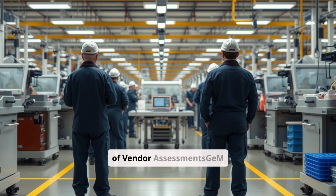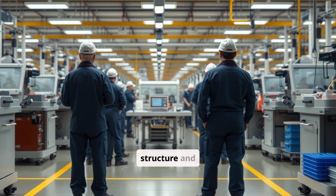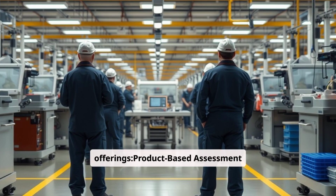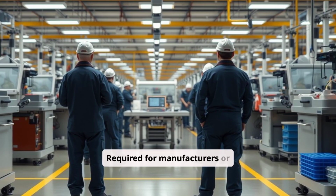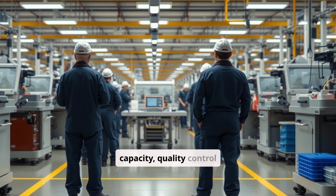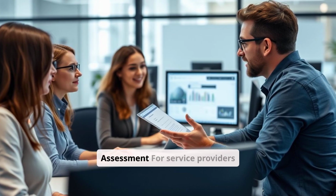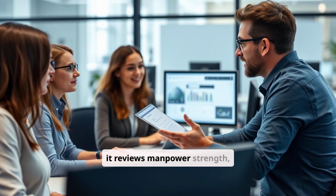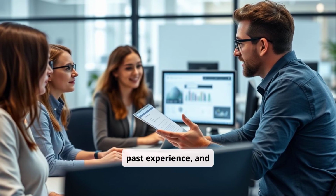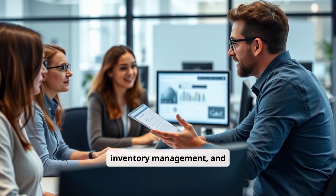Types of vendor assessments: GeM offers different types of assessments depending on your business structure and offerings. Product-based assessment, required for manufacturers or OEMs. It focuses on verifying production capacity, quality control systems, and product standards. Service-based assessment, for service providers, it reviews manpower strength, past experience, and service delivery capabilities. Trader assessment evaluates warehousing capacity, inventory management, and business credibility.